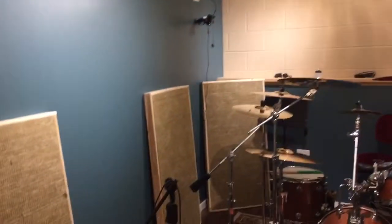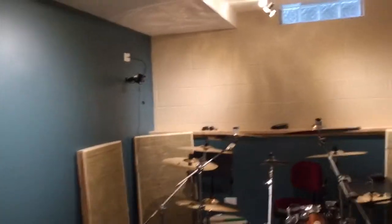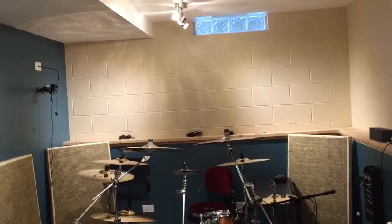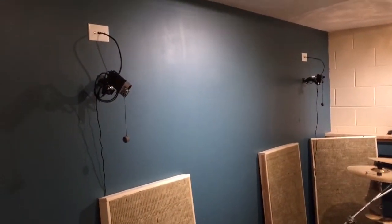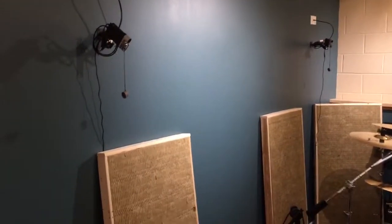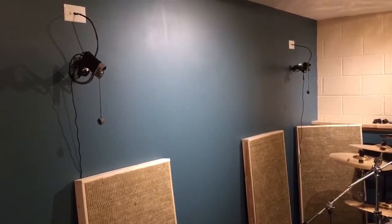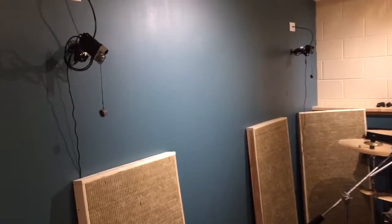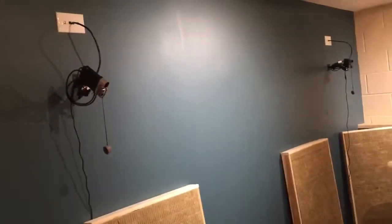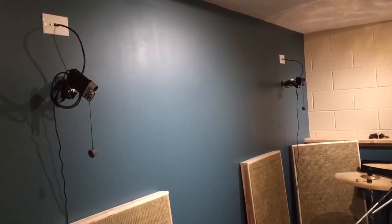We still haven't insulated the doors. That is on the agenda and will be done soon. Got the cameras hung. Those cameras are replacing a big piece of glass in between them that would have acted as a visual, a see-through between the live room and the control room. We opted not to do that for acoustic reasons in this rather small room.